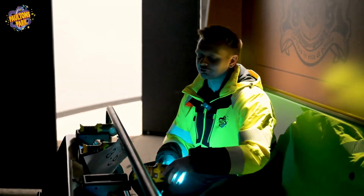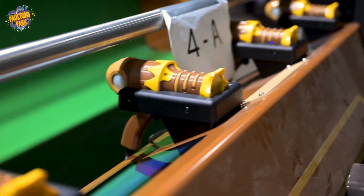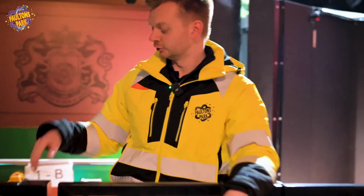Lagatronics are busy configuring all the ride system, making sure the phantom phasers and all the sensors and projectors all work together, and we're going to learn a little bit more about that with Manu.